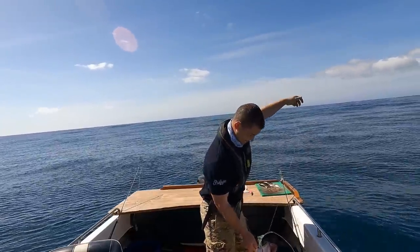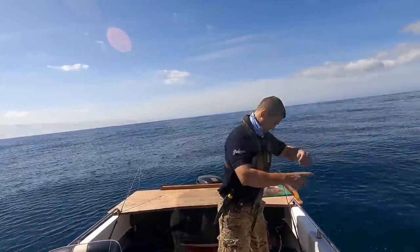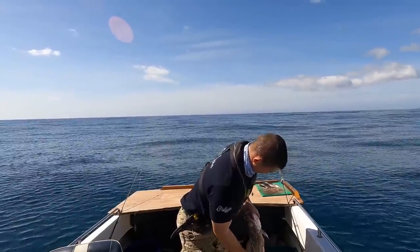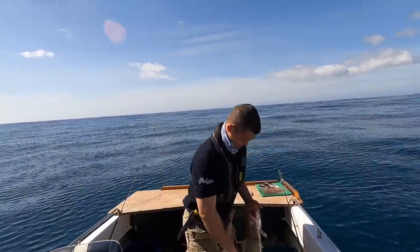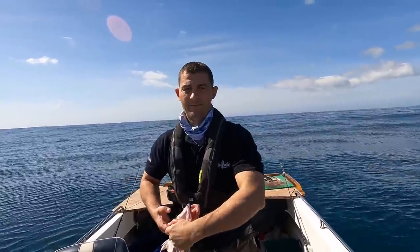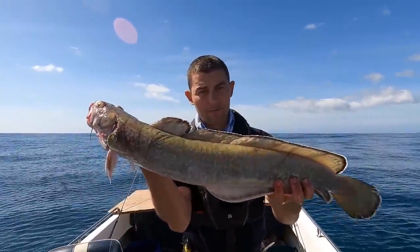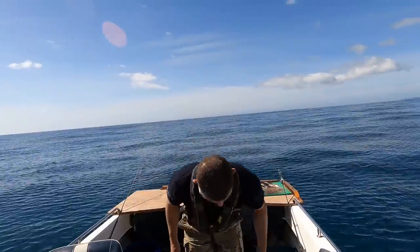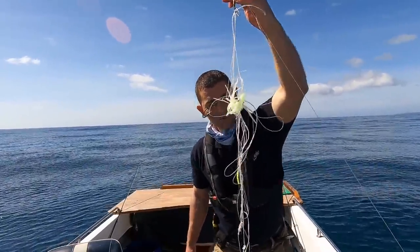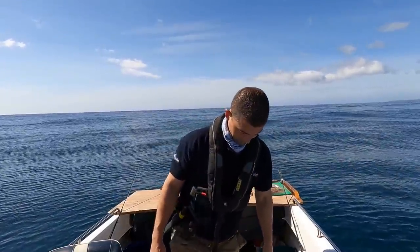That other bit of snag is actually part of my line. Knock it off. Knock it off. There we go. Yeah, look. Lost fishing line. Sort this out and then speak to them lot.